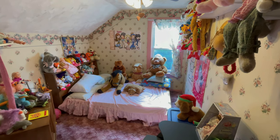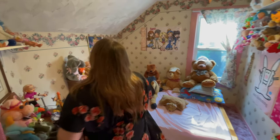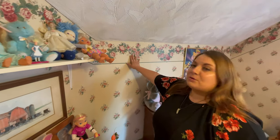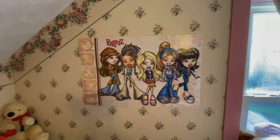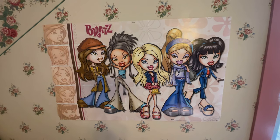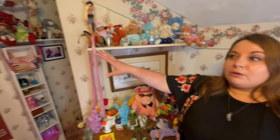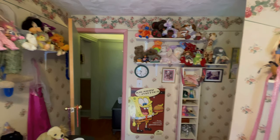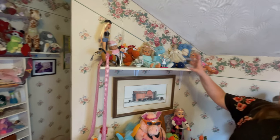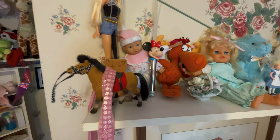Damn. All right. This is so crazy. So as you can see here, I still have this flower wallpaper, okay? I loved the Bratz Dolls back in the day. Have to show you that real quick. That was something that was huge for me. You can tell I loved pink. I have pink trim on the walls. Oh yes, I see that right there. I loved stuffed animals, dolls, all the above. Check out all the old toys in here.